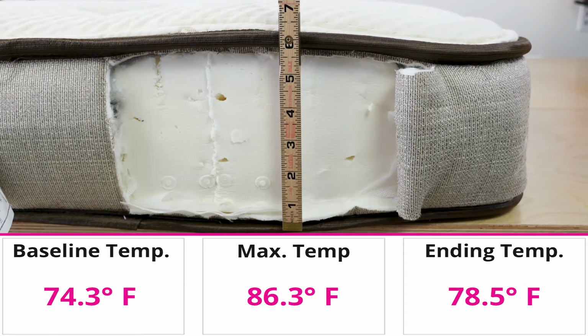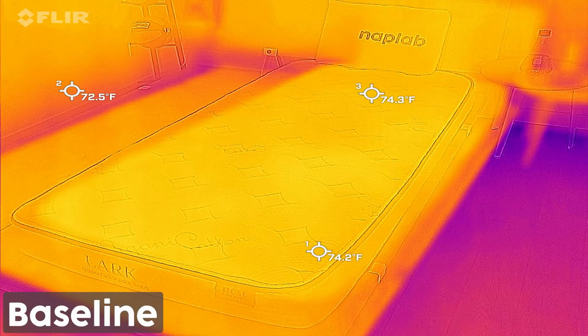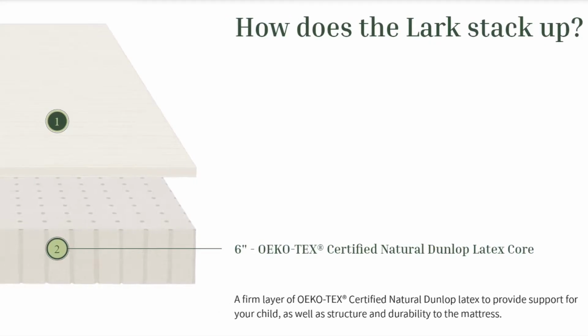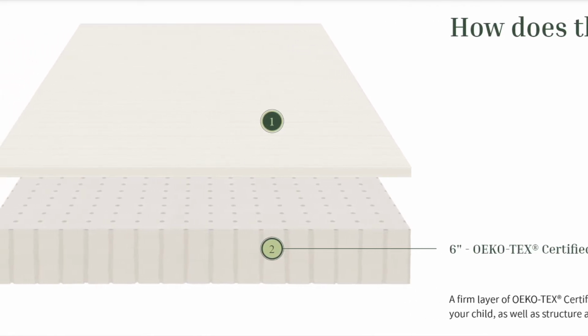The Lark is made from 100% natural latex. Latex as a material is fantastic for cooling. Unlike polyfoam and memory foam, it doesn't absorb or retain heat nearly to the same degree. In addition, the latex is perforated, meaning they punch holes through it. This further improves the cooling by enhancing breathability.